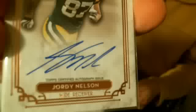Jordy Nelson was in the first box for the Packers, and Freddie, 28 of 50. Ryan Nassib was in the last box for the New York Giants, and Dave. And we had a Signature Series autographed copper parallel of Mike Williams.